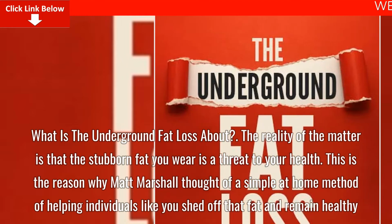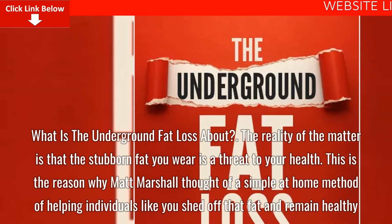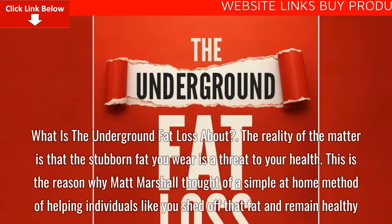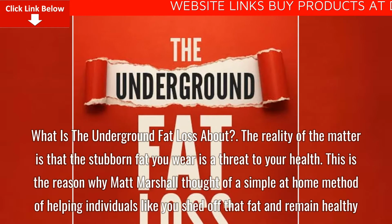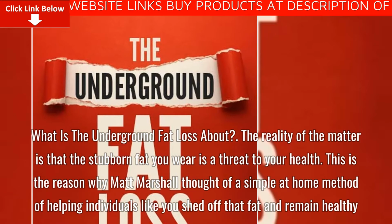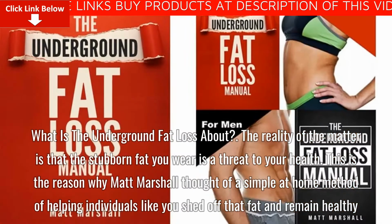What is the Underground Fat Loss about? The reality of the matter is that the stubborn fat you wear is a threat to your health. This is the reason why Matt Marshall thought of a simple at-home method of helping individuals like you shed off that fat and remain healthy.